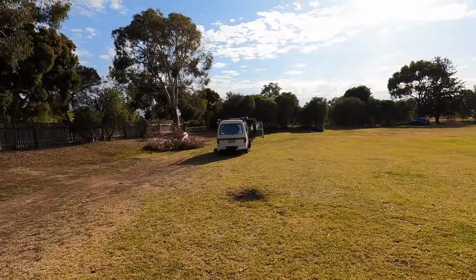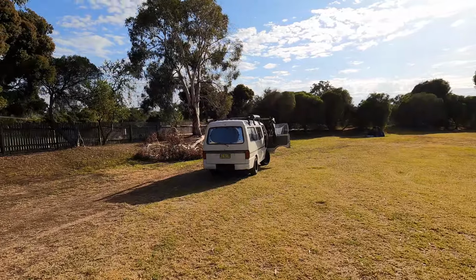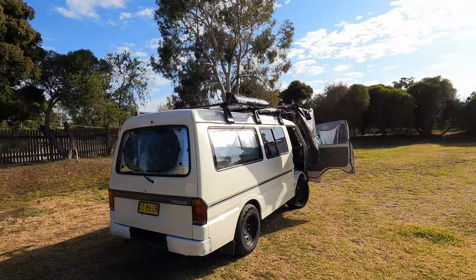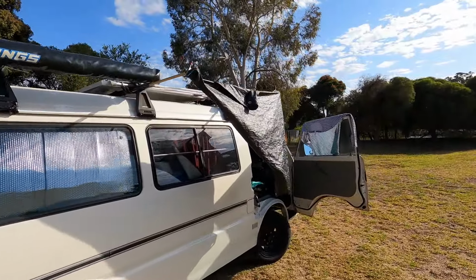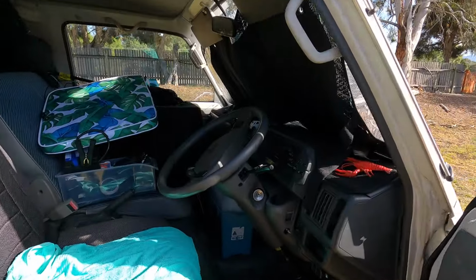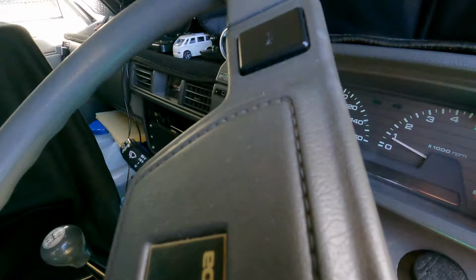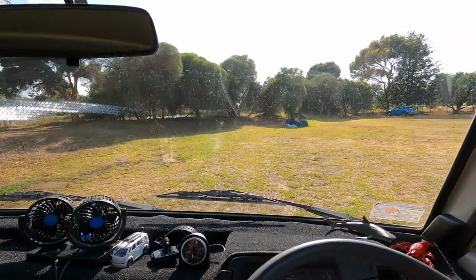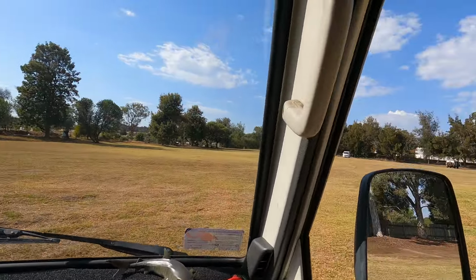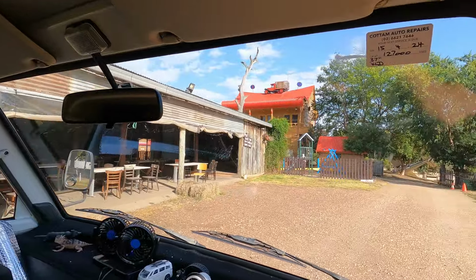So I've still got to work out the battery system. I left the fridge on again overnight and the car battery was flat again. Once the sun got on the solar, the car nearly turned over. So I'll try it again. Let's have another try. There we go. So, that's good. That's a great spot, that. It's good to know where all these places are. Yeah, it must have been a pretty busy place in its day.